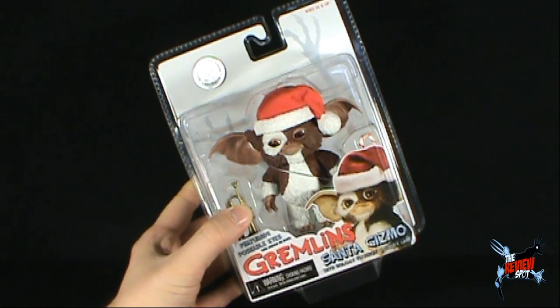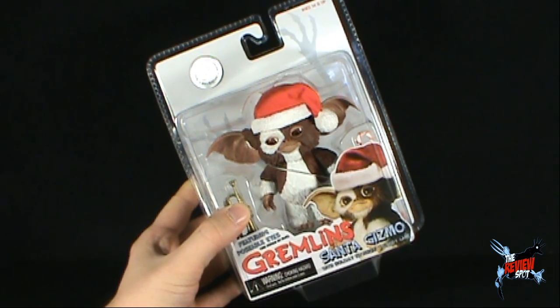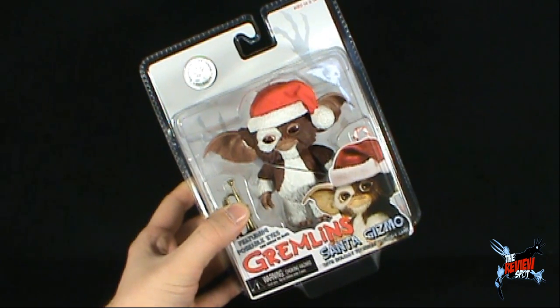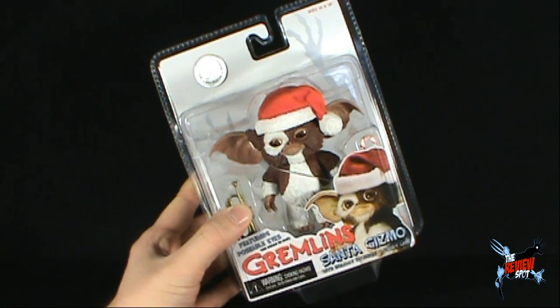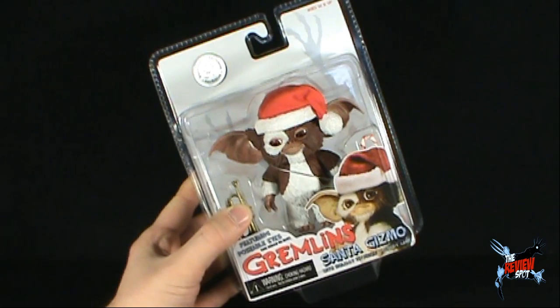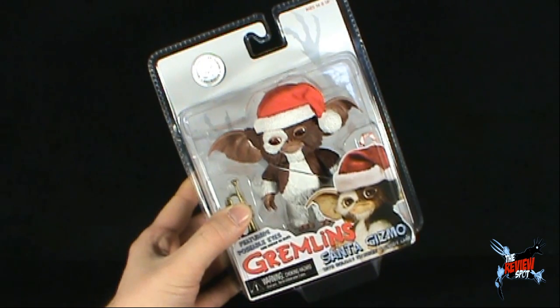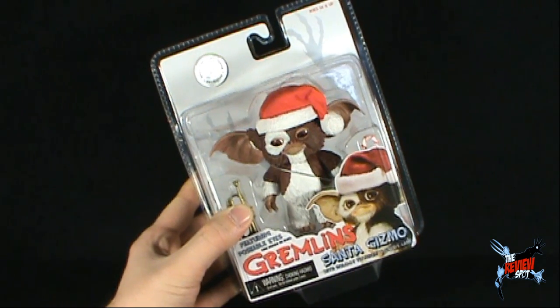Sadly, while this is a Toys R Us exclusive, Spot was unable to find this locally, so I had to resort to getting this off of eBay. And as any collector would know, sometimes when you order things on eBay, you don't get them when you want them. I was hoping this would have been a Christmas spot. Sadly, we're a little late. We're a little behind schedule, and I have to do this as something after Christmas.